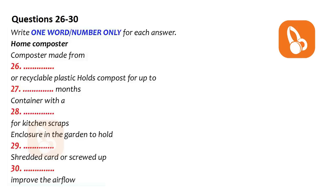Now, I know some people have concerns about attracting rodents and family pets. Is this really a problem? Well, it can be, but it's less so if your bin has a lid or the kitchen scraps are well covered with leaves and twigs.